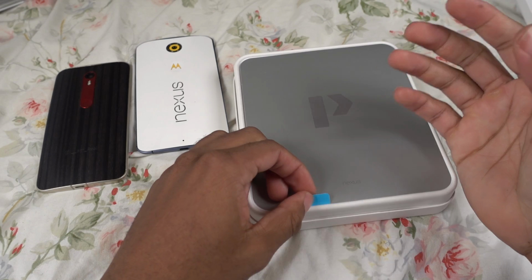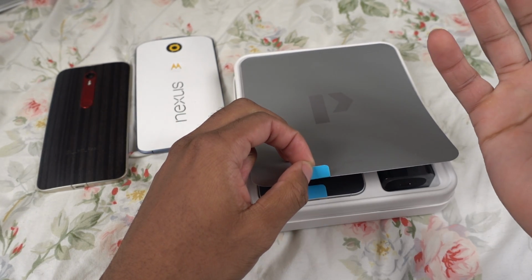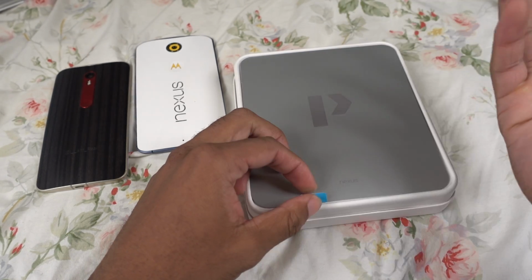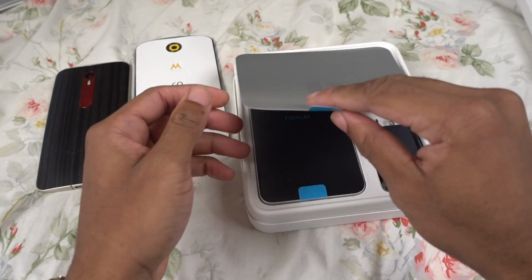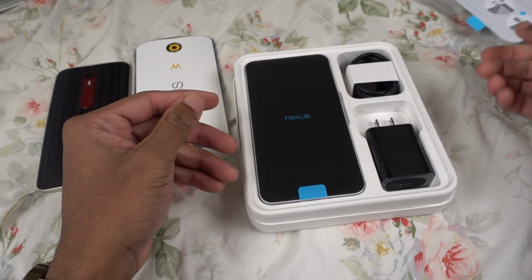But yeah, if you haven't checked out that article, definitely check it out below. And the reasons that I chose are reasons that I could already pick before even handling the phone, just from the specs and what I've heard about it and everything. And boom, so just a little message here.